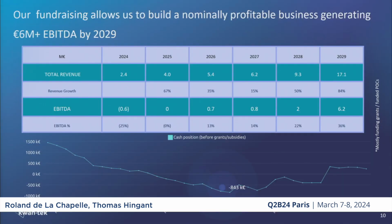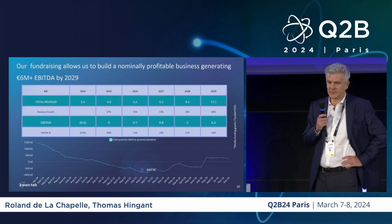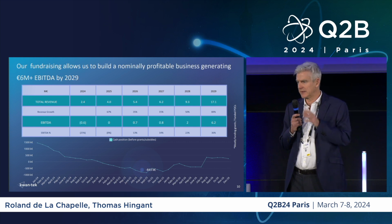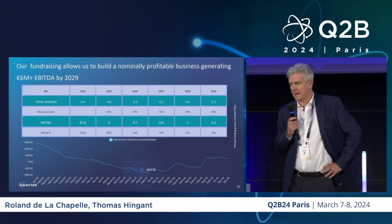So where do we stand in terms of business? Basically, you have to understand we sell two things. We sell products that we design, manufacture, and sell. And we also sell studies, mainly POCs at the beginning, to large corporations that want to test our technology. Roughly in 2024, it's about 50-50. We aim to reach 2.4 million this year. About 30% is already in our books.